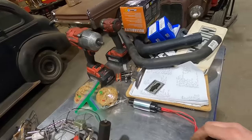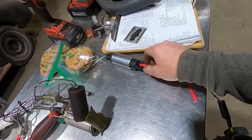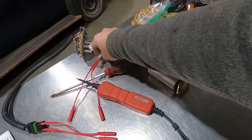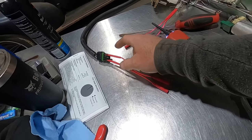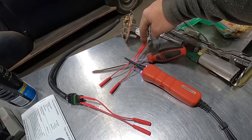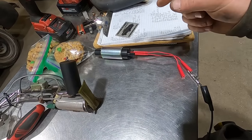Anywho, back to the kit over here. We got connectors to hook up to this fuel pump. We got different connectors to tap into this connector. We got different connectors to tap into that connector. These are female round pin. These are male square pin. And these are female square pin.